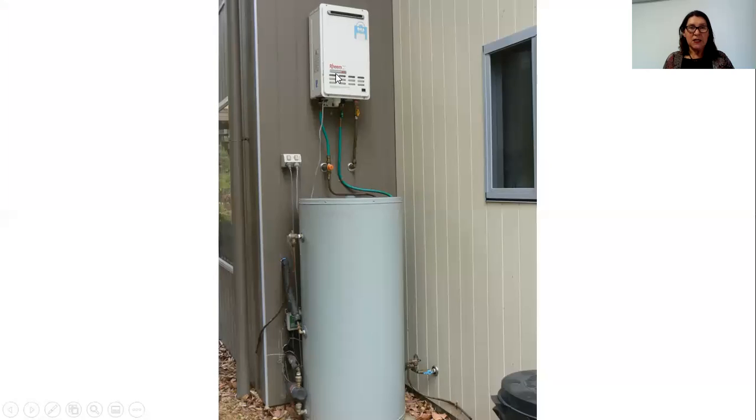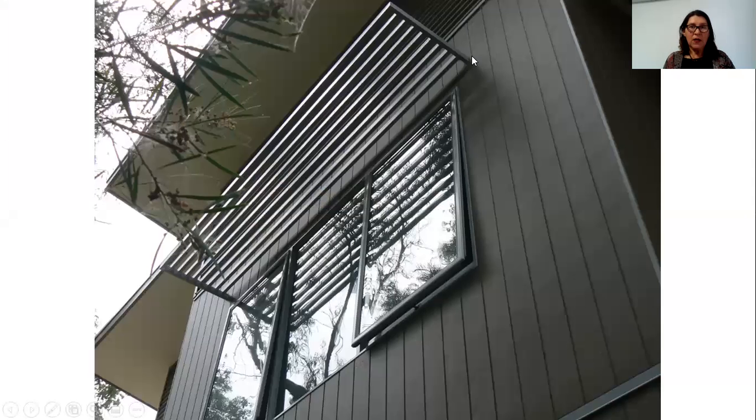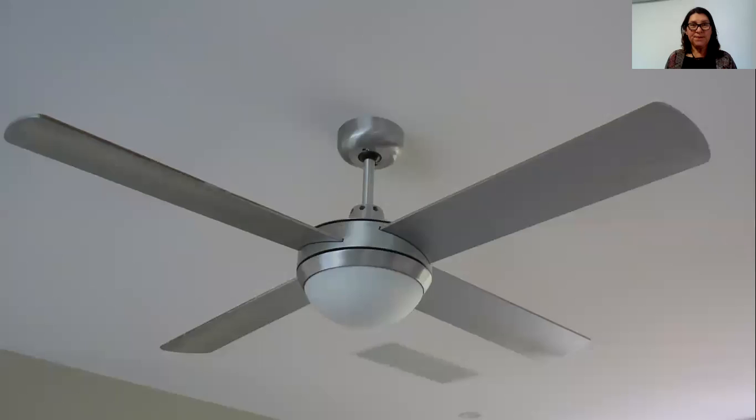This is the gas instantaneous 5-star system that supports the evacuated tubes on the roof for the solar hot water. Now, in some areas, my ceiling is 2.7 metres high, and even though I've got 900 millimetre eaves, I've got opposing skillion roofs, and so in some areas, I needed to put awnings over the top of the windows to help provide shading for the hot summer sun. So that's an example of one of those. Recycled timber flooring all through upstairs, and reverse cycle ceiling fans as well.